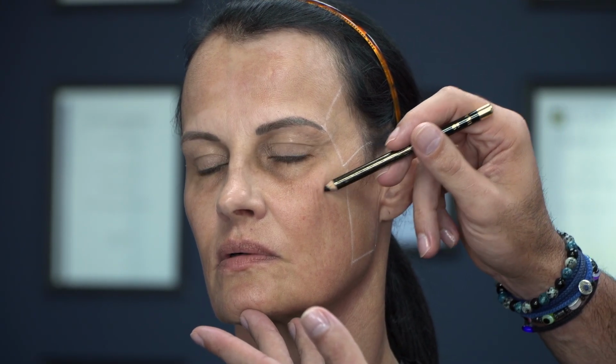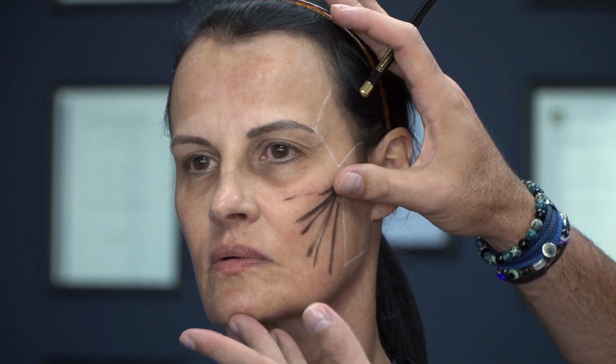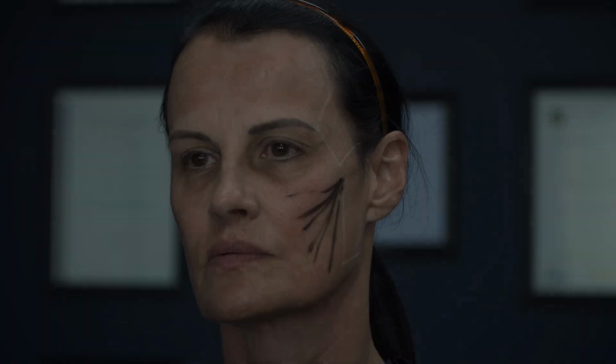And then I'm also going to address volume loss and sagging of the skin in the mid-face. And therefore, we're going to treat with Sculptra like that, pulling all of this back, creating a natural volumized and strengthened look in the skin.